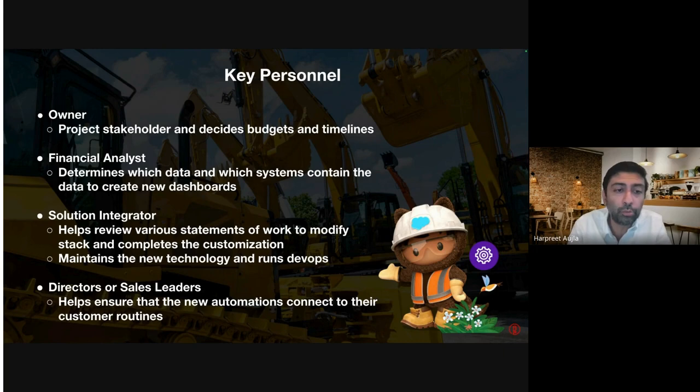And then arguably most importantly, the actual directors or sales leaders. So the people who understand the sales and day-to-day routines and workflow the best, because they're the ones who are ultimately going to be the primary users. They're going to understand what changes will actually make a difference, especially on the sales side, but also on the automation or the integration side. So having invested sales leaders who are also invested in the growth and adoption of the system is really important.